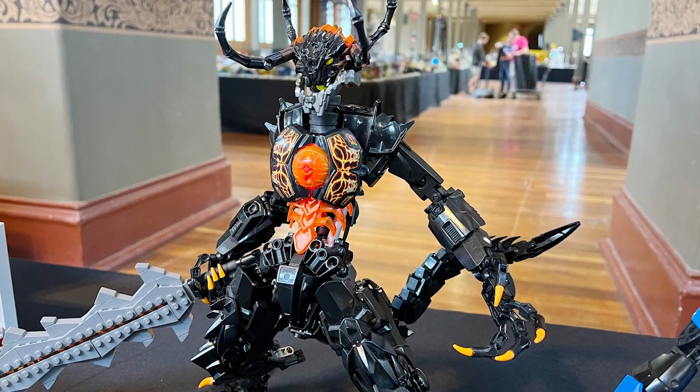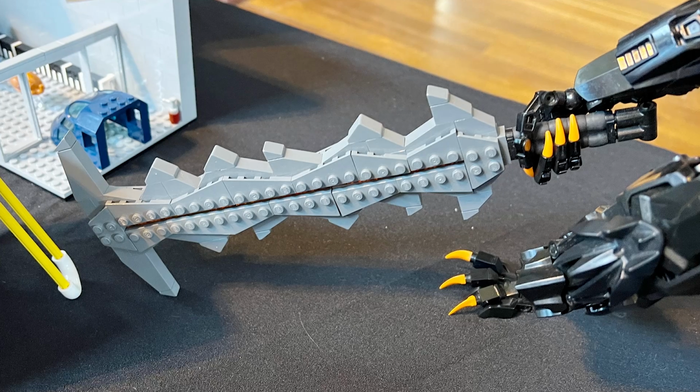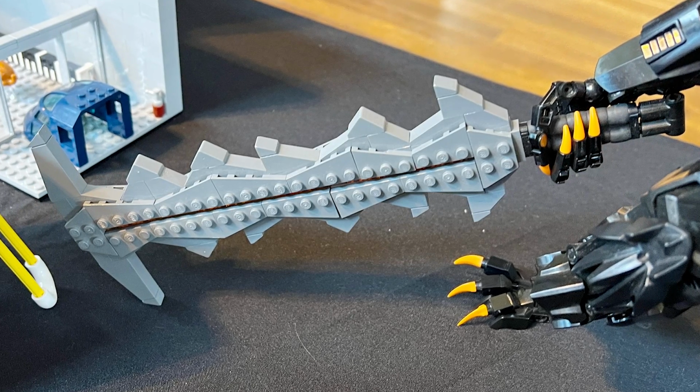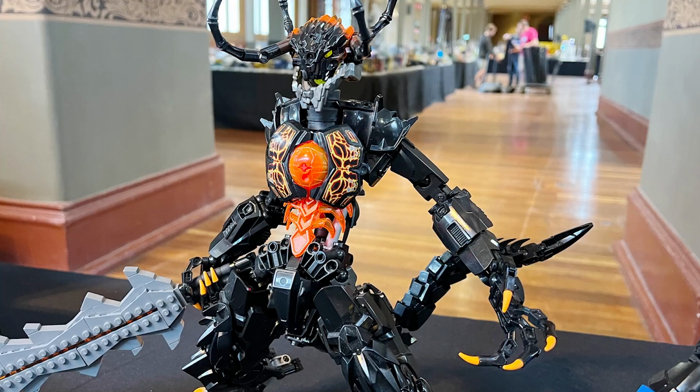Jack's iconic Lava Beast returns now, and every time I look at this, I love it more and more. This stone sword that looks like the weapon that a final boss in a video game would have, and this imposing stature and silhouette on this MOC, everything about this is insanely cool.